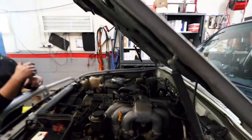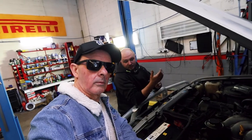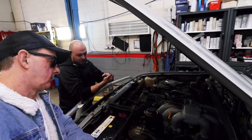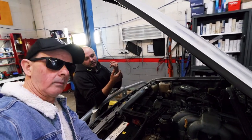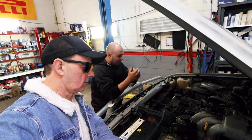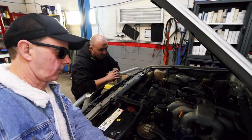the axle, sorry, not the axles, uni joints, the diff. We're looking at the diff, yep. Suspension arms and bushes. We're probably gonna have a quick look at your brakes while we're in there doing it as well. Just checking for leaks, all those things.